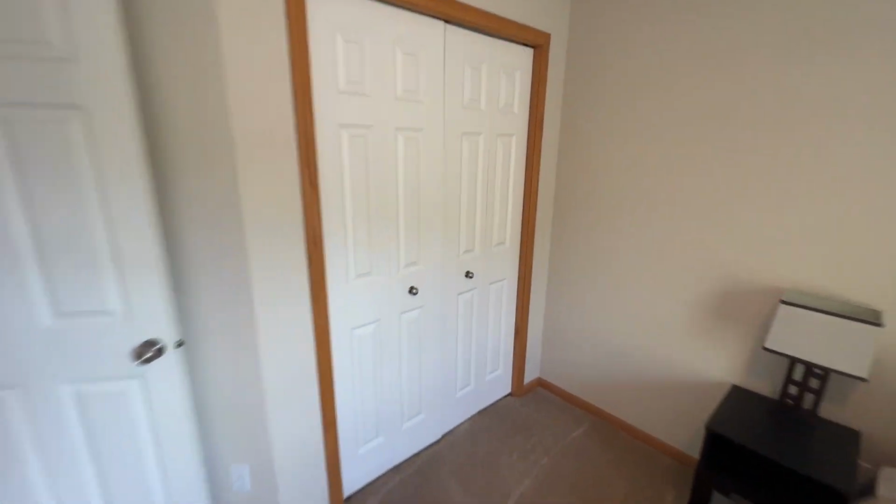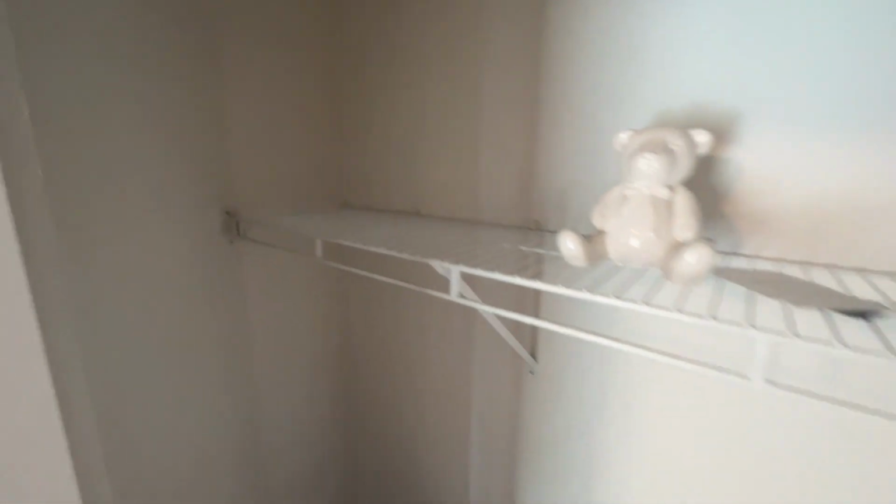Again, same neutral paint tones, soft carpet. These are all very good sized rooms. And then here's a good look at the closet. Nice built in all the way along the back wall.